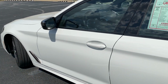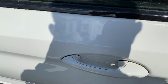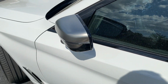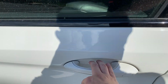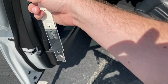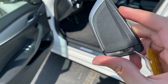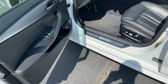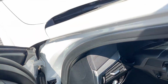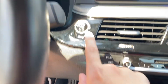Getting inside this M550 is super simple. All you have to do to unlock is grab behind the handle. If you want to lock it, you just press this 3-ribbed portion right here, and it will lock and fold in the mirrors. Grabbing behind the handle will open it up. You have a special key on this one. It's got the BMW Heritage M colors, smart key access with aluminum buttons. You've got M550 on the door sill. And then all you have to do is step inside, push your foot on the brake, and hit the button to start.